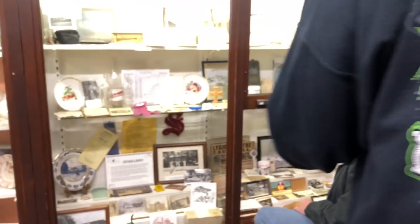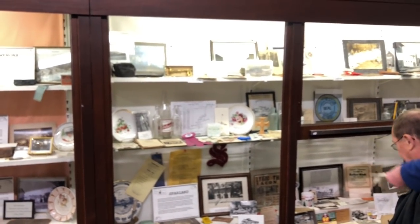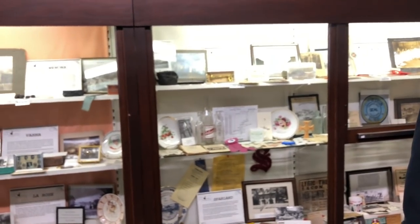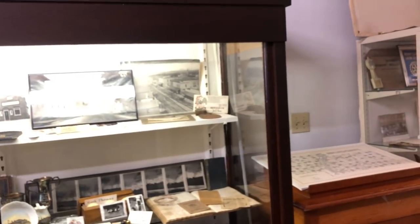Oh, are those horses there from the Old Settlers Parade right there in front of you? Here? Oh, there. Can you see J.S. on his horses? I don't know, is that him? No. No, I don't see him.